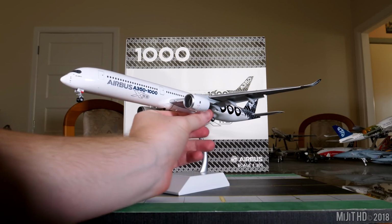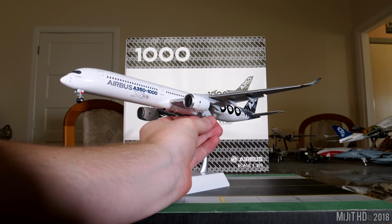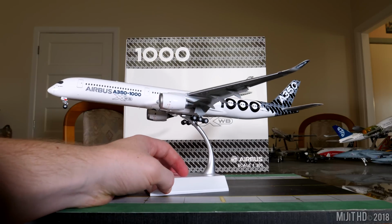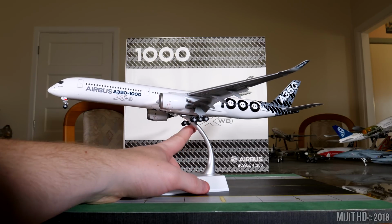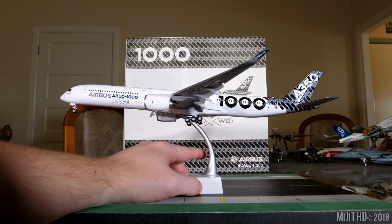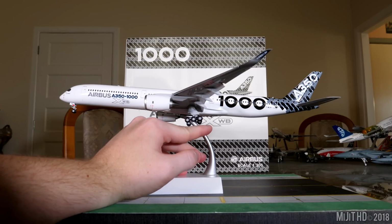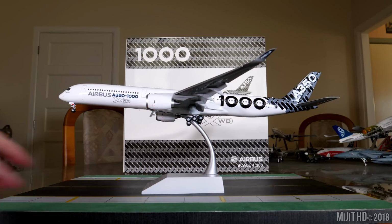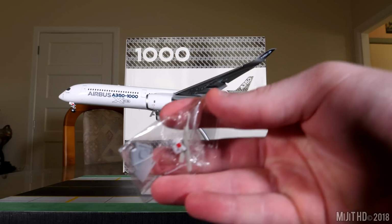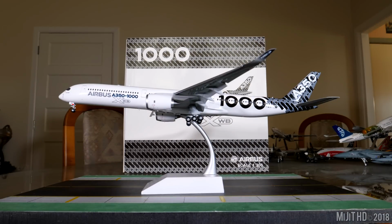Gears are magnetic, can be easily removed. That one took a while to get back in. And that's sort of the landing position, not too far back. I mean, these ones go further back than the 777s, which now tilt forward. I wish JC Wings would actually fix their 777 gears. Actually, that's about right, just about there. I wish they would fix them so it allows for some tilt again. There's the gear doors, so you can use them in the in-flight position if you wish.